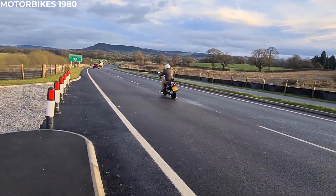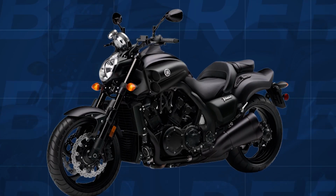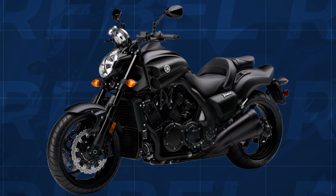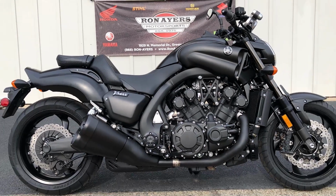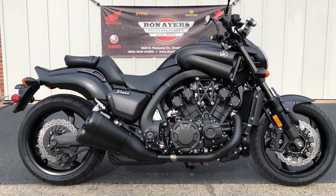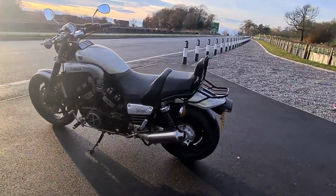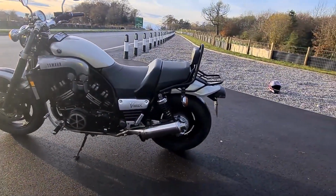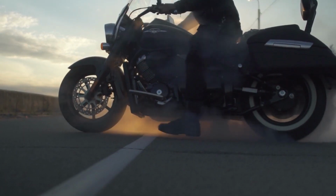The V-Max dared to be different with its aggressive lines and mean demeanor. It was like the rebel of the cruiser class, a bike that didn't just follow trends, it set them. For riders who craved power, speed, and a whole lot of attitude, the Yamaha V-Max was the ultimate choice. It was a cruiser that roared, and its legacy still echoes in the hearts of those who experienced its exhilarating ride. So now we're halfway there with number 5.